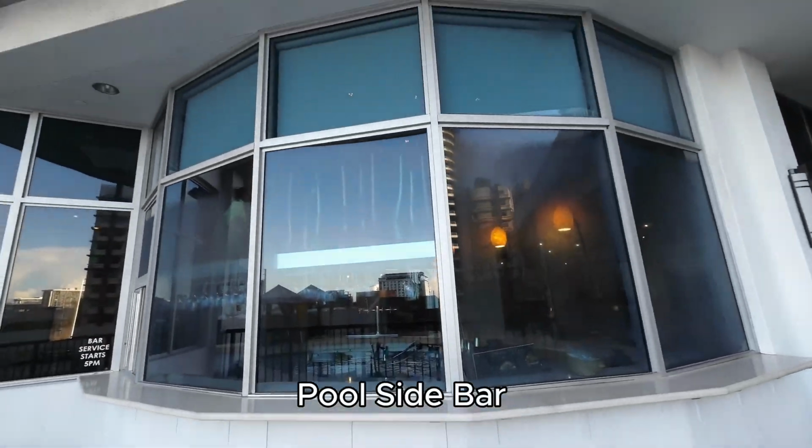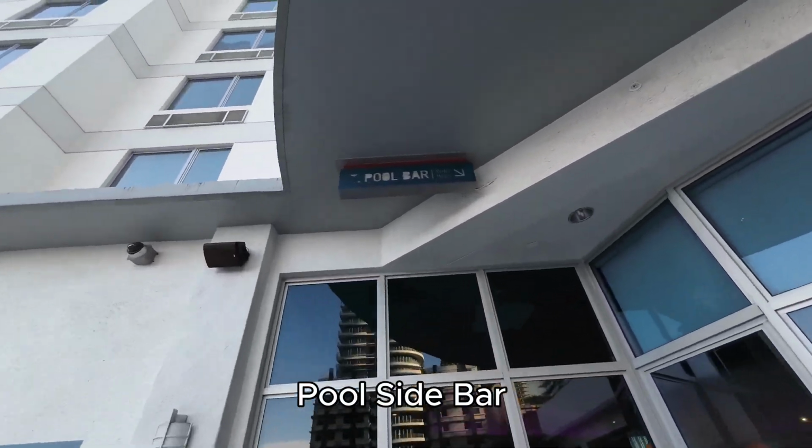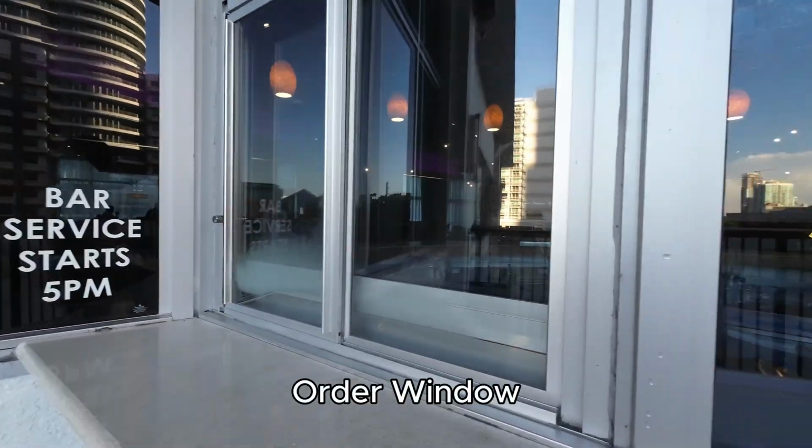Well, if you're hanging out here poolside and you want to place an order, they made it super easy for you by placing an order right here at the bar service window.